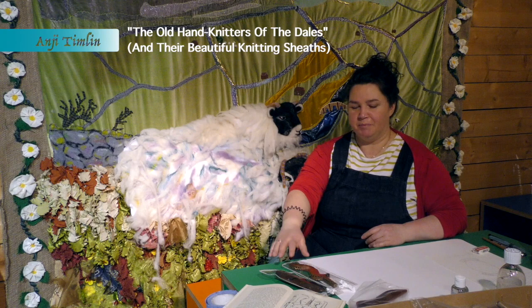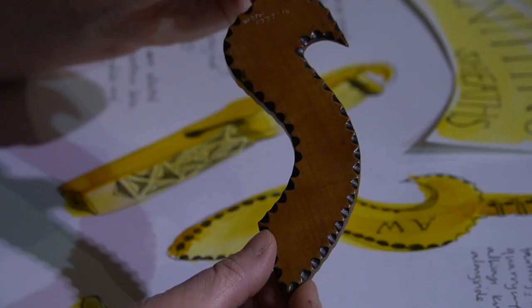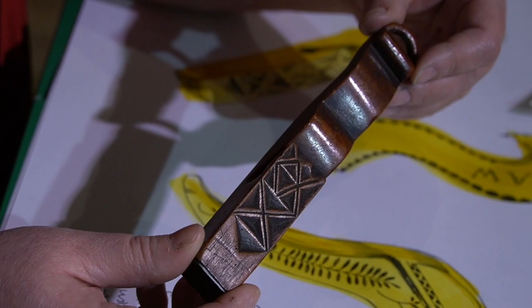So we're here in the Dales Museum today, and I've been looking through a box of these, which are beautiful knitting sheets, and they were made by people who lived in the Dales during, well, basically the last 500 years, from the 1500s up to the early 20th century.